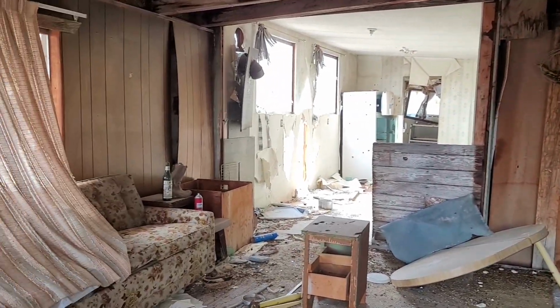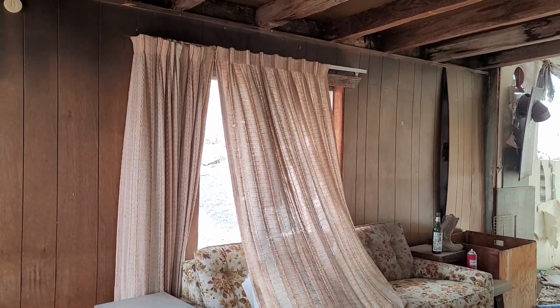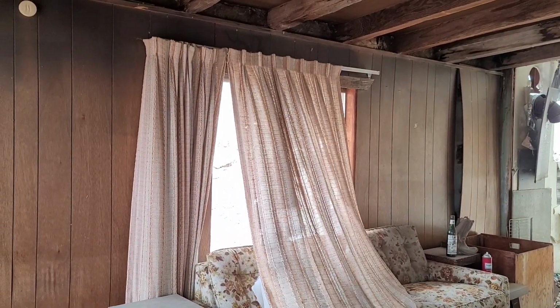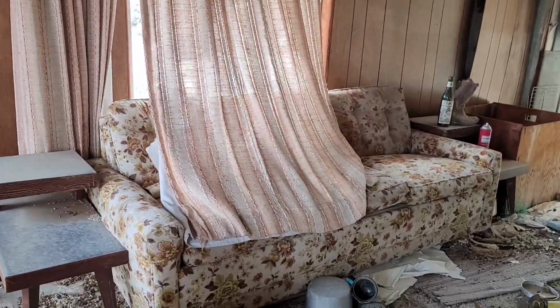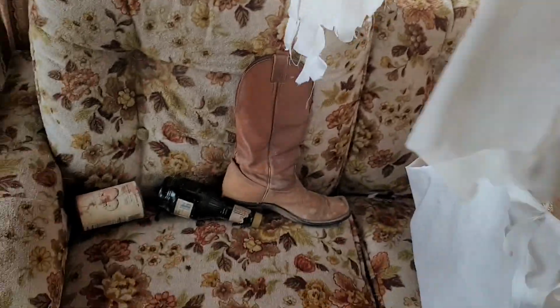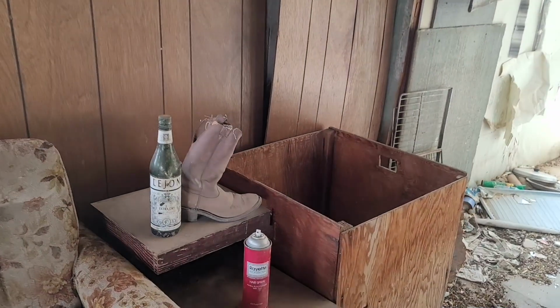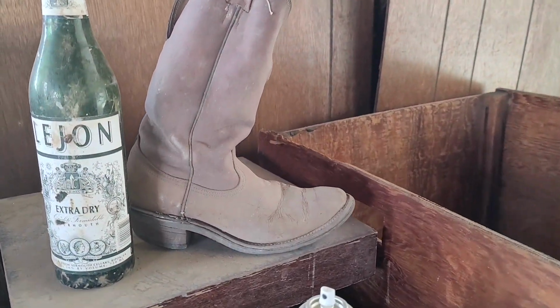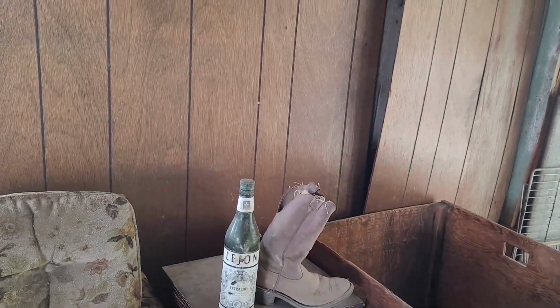Oh my god. Just amazing tableaus every which way. These curtains blowing eerily in the wind over this amazing 70s couch. With this amazing surprise behind the curtain. A cowboy boot. The other one's right over here. Right next to this vermouth bottle. Oh my goodness, somebody liked vermouth here. They were having martinis, oh my god!